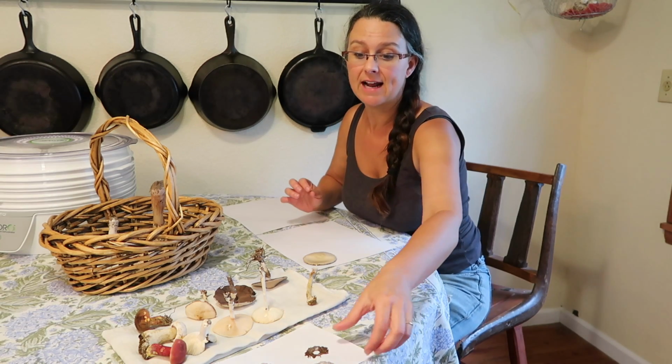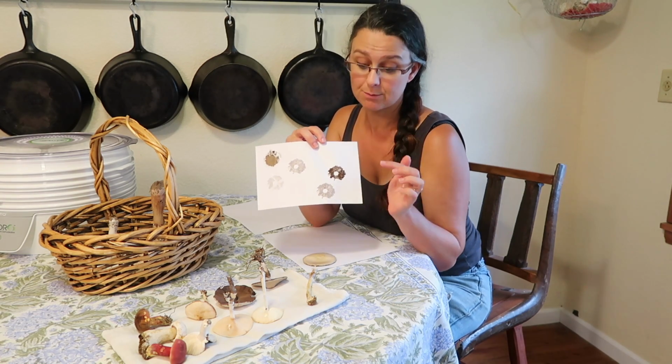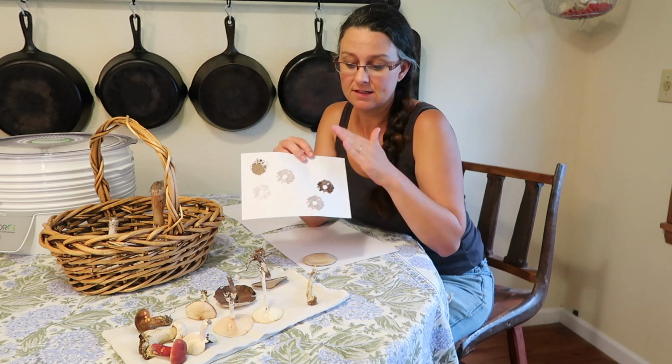I did my very first spore print the other day and I got some really awesome impressions. One thing you need to keep in mind about this is that the spores are a powder. So if you blow on it or if you smudge it, it's just going to come right off the paper. Now, if you're interested in making this a little bit more permanent, you can use a spray fixative, like an artist fixative, or from what I understand, you can use a hairspray to lightly spray over it, and then it's less likely that it's going to smudge or smear.